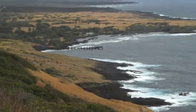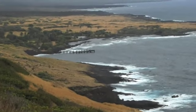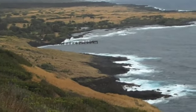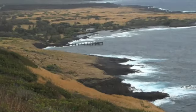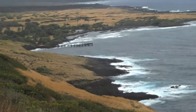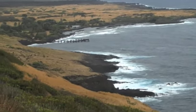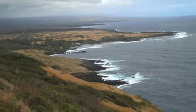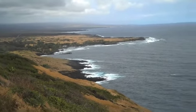broken down. But back in the late 1800s, before the cane sugar, that pier was built for cattle. Because there are no real natural bays, boats couldn't get in very close to these great ranch lands. So they built the pier to drive the cattle off of the pier, and they would swim the rest of the way to the boat to load them up.